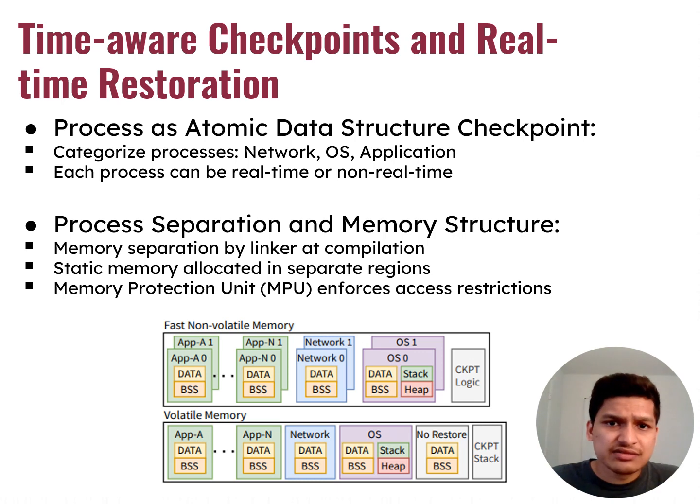In the architecture, the researchers have implemented time deterministic checkpoints, TDC as we call them, to ensure time-aware checkpoints and real-time restoration. Processes are classified into three categories: network, operating system, or application, each with its own subcategories of real-time or non-real-time processes. This classification enables efficient management of tasks based on the timing requirements.